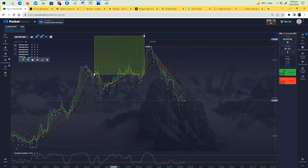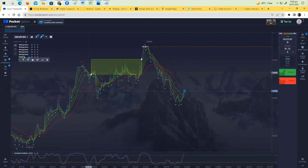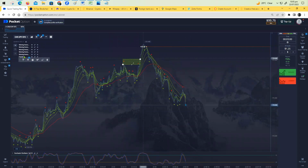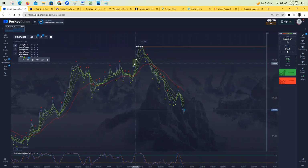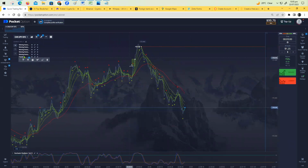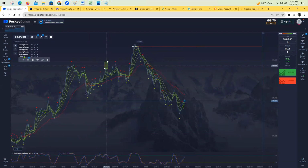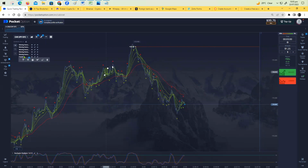1, 2, 3, 4. But this one all across, all over here by itself. This one here. Yeah, so that's 1, 2, 3, 4, all across here. It's 5. So the green ones were close together, but the last one is spread apart.